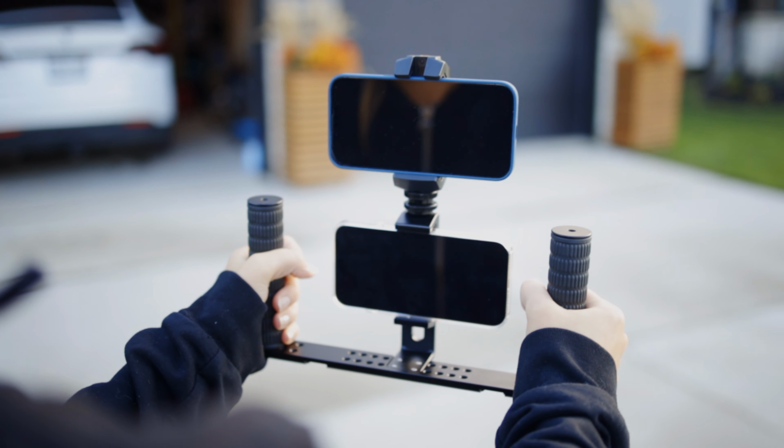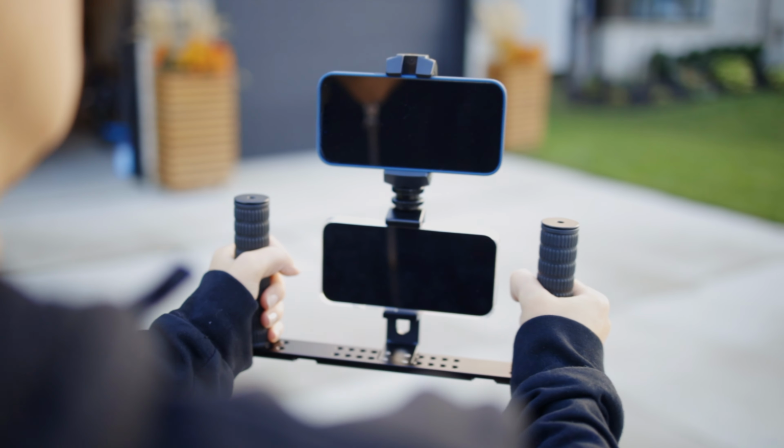I rigged up two iPhone 13 Pros together, so I was getting the exact same motion and lighting in both shots. Let's see if you can notice the difference between these two shots.